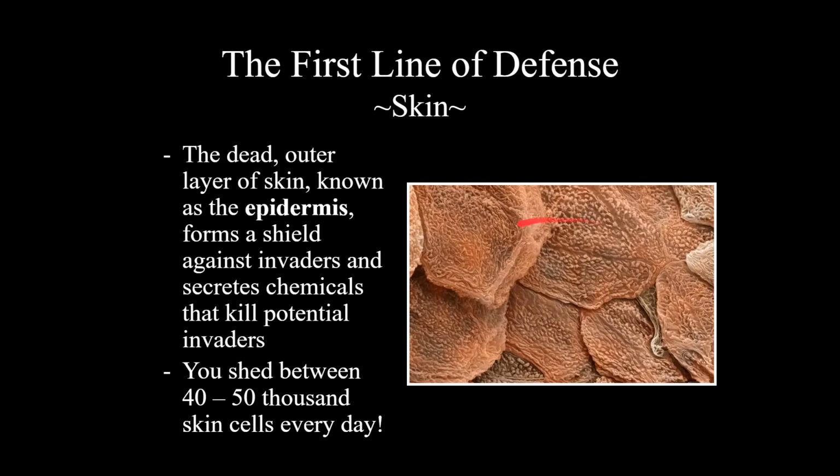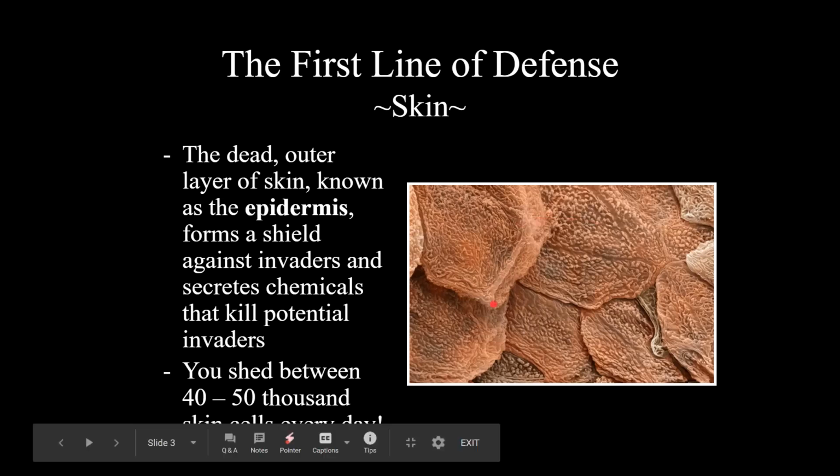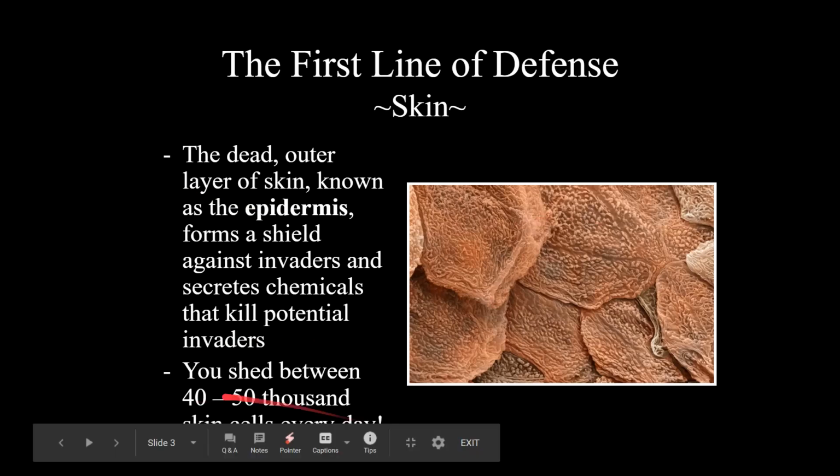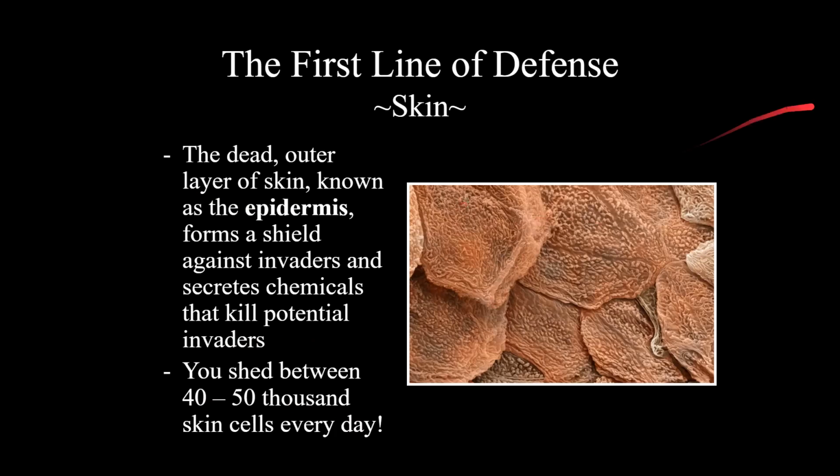Skin cells are very easily replaceable. By the time they're on the top of your skin, they're mostly dead. And so you shed between 40 to 50,000 skin cells in an average day. A lot of the dust that you see floating in your home or gathering on unused TVs or cabinets is made up of skin cells. So you're welcome for that beautiful mental image next time you're cleaning your house.